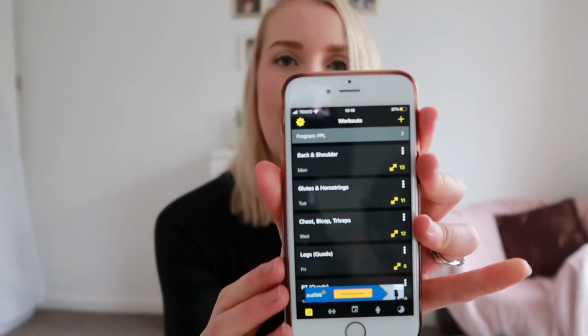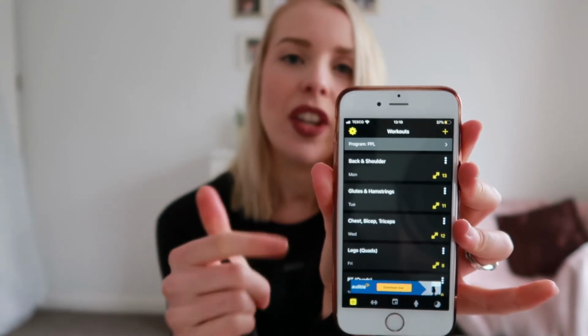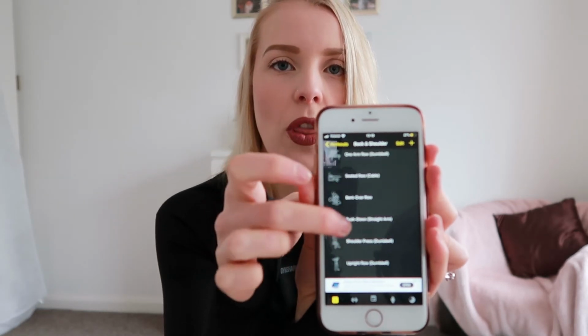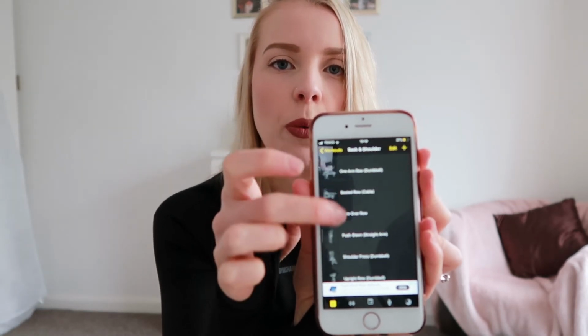I've since progressed and I found an amazing app. I will show it to you. It's called Work It. So I'll show you what the main screen looks like. Don't know if you can see. You can actually enter your workout. So here I've got a back and shoulder workout. If I click on that, I've got all the different exercises that I'm doing for that back and shoulder workout.